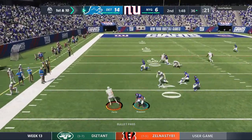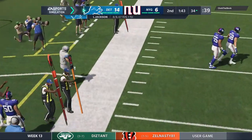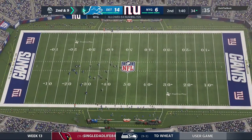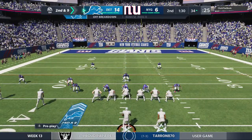After the interception, here's Jackson. That's complete to his receiver, Pettis. And they'll be inside the 35 now at the 34-yard line. A good rally to the football keeps him to only a yard, and it's 2nd down 9 at the Giants' 34-yard line.